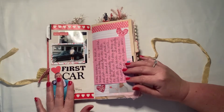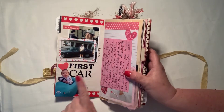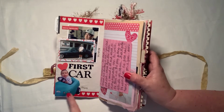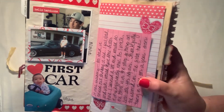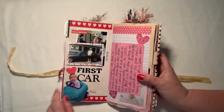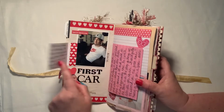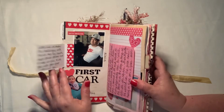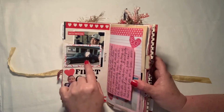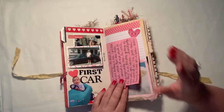This is one of my favorite pages. It is first car. So here is his real official first car, made by Little Tikes. Many of you may know that. And then here was his first automobile car. Here is when we were buying it, and he was pretty tickled. And here is him with the obligatory pose outside the dealer with the car.